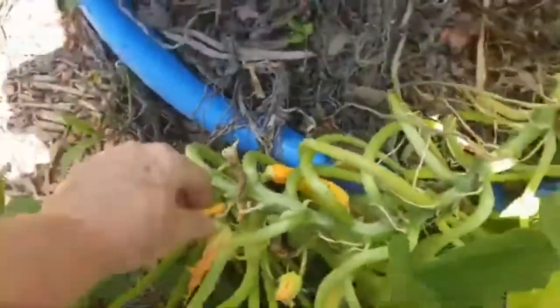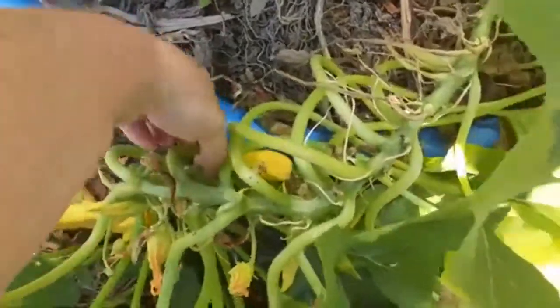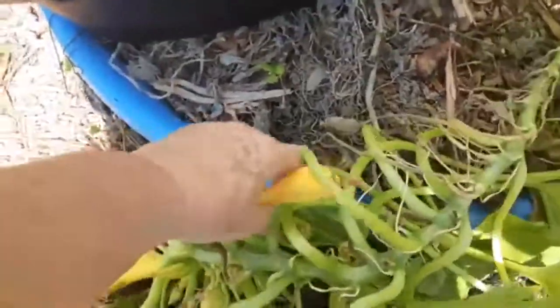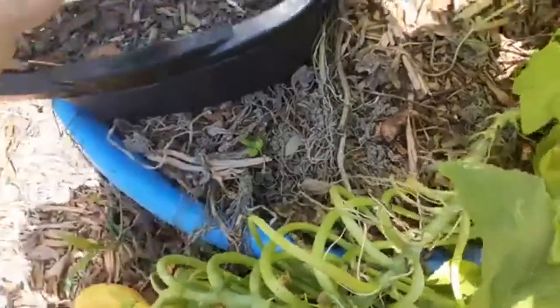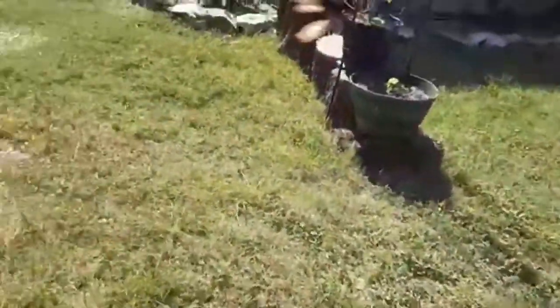Some of them didn't make it. They didn't get enough water, I guess. Like that one right there. Get it off, so it don't draw water from the rest of the plants. I mean, from the rest of the squash. I'll put that in the compost bucket later. But I wanted to add this to the other video, so you can see I do have melons.